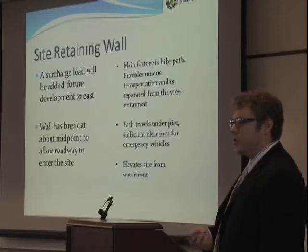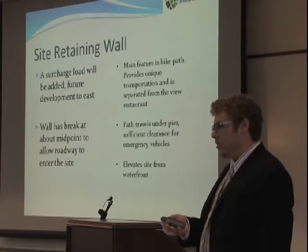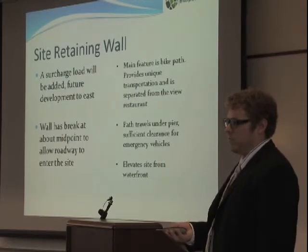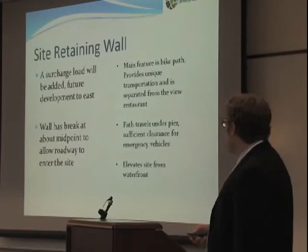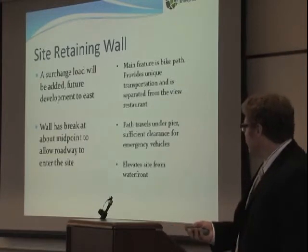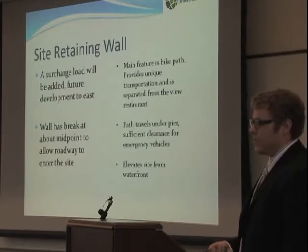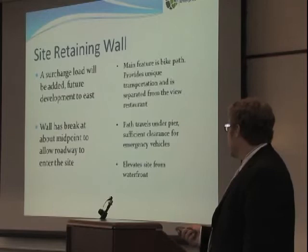The main feature of the lower retaining wall is the bike path. The bike path actually runs on the outside of the wall, and it provides a pretty unique way of using a bike path by being right next to the water. The path travels under the pier, and it provides sufficient clearance for emergency vehicles in case they have to get down to someone that's hurt on the bike path. And also, the lower retaining wall elevates the site from the waterfront.